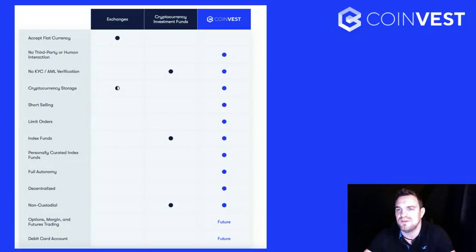So Coinvest have obviously here, they're benchmarking themselves against some exchanges and also some cryptocurrency funds as well. Now, some of the key things that Coinvest can bring to the table is that they're convenient. There's no storage of investments as it's all just digital assets. So that takes away all of the pain of all these different wallets, potentially sending some Bitcoin to a Litecoin wallet and it disappearing forever and all these types of things. So you're not going to have those types of issues.